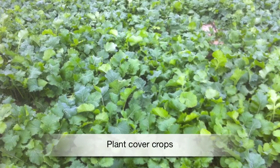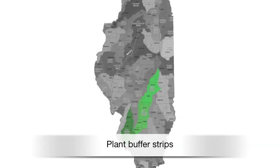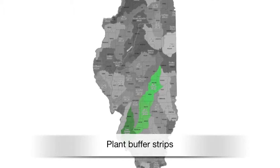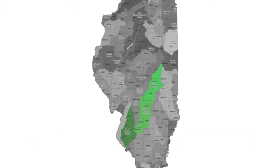Two other practices that can really help, again, are cover crops. Cover crops help to reduce the losses through erosion. And then finally, riparian buffer strips. So either grass or some kind of vegetative buffer strip on the edge of the field, that can help to trap any sediment that's being lost from the field and keep it out of the stream or the river.